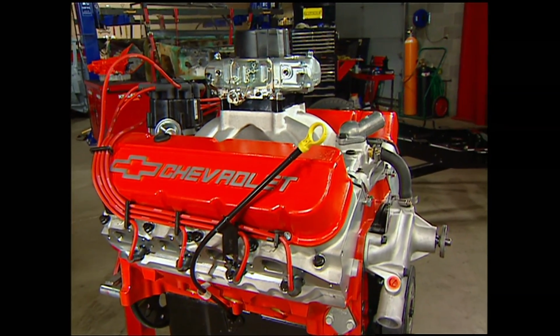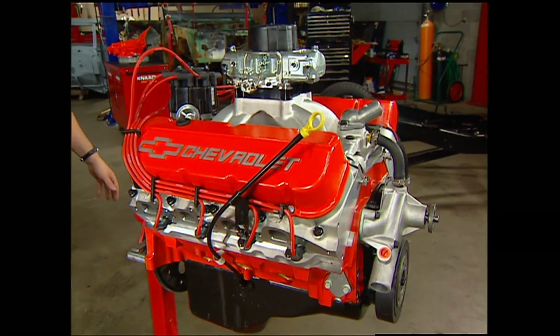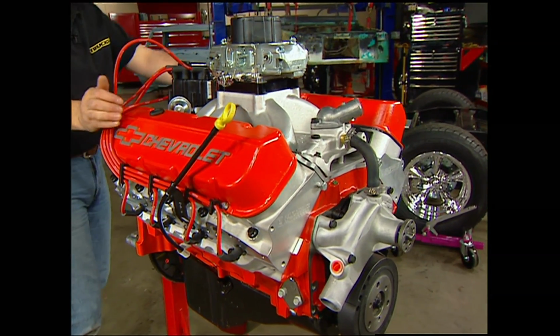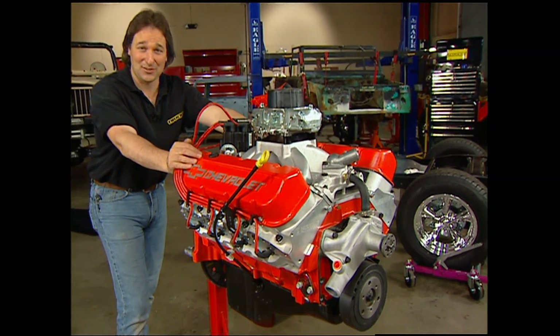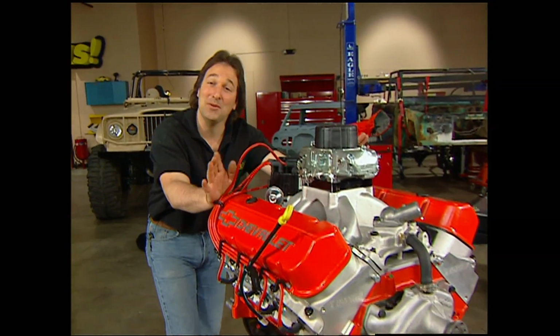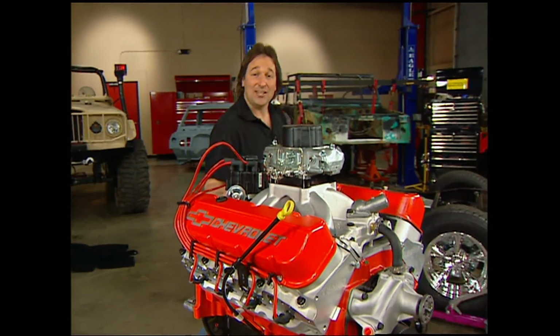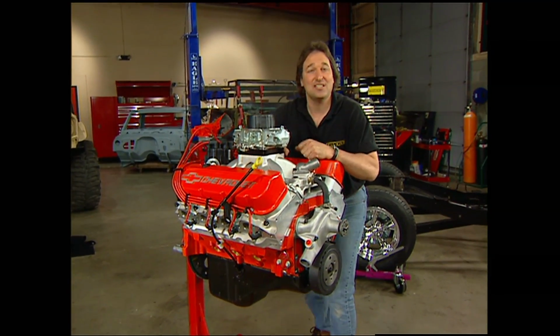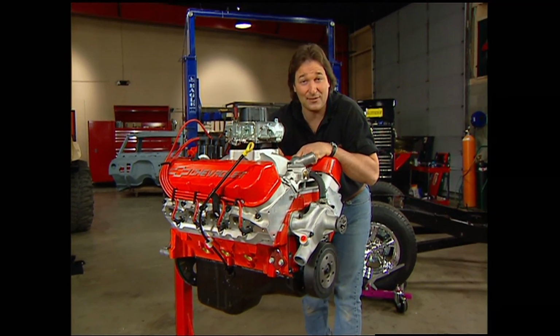What you're looking at is a 572 cubic inch crate engine. It's kicking out 620 horsepower and 650 foot-pounds of torque. Now wait a minute, let me repeat that to you. This is a 572 cubic inch engine. It's been dynoed at 620 horsepower at the flywheel, and it's kicking out 650 foot-pounds of torque.